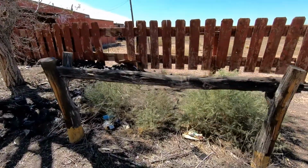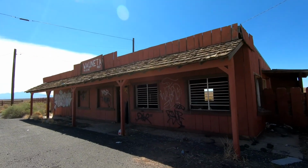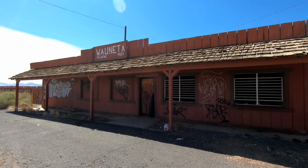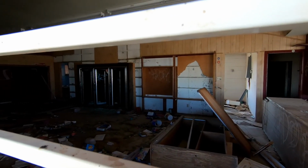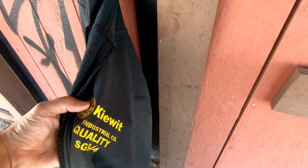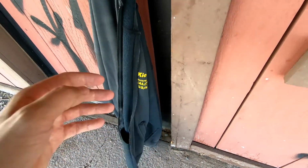Old hitching post where Johnny Law would tie up his horse before he went inside and poured himself a whiskey. And here, my friends, we have the old Wauneta Trading Post. I don't know when it went out of commission, but it looks like it has seen some better days. Let's see what we got here. Hewitt Industrial Co. quality. Let me know what that is in the comments section down below, if you know.